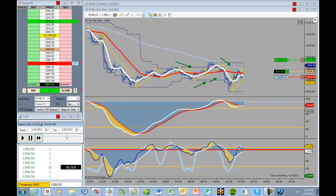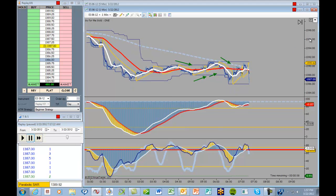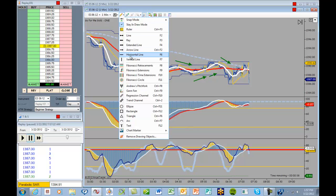Well, I was a little concerned there when we flipped that parabolic, but we turned right around and went higher. Okay. And now we're ready to go short again. But first, let's draw some arrows here.